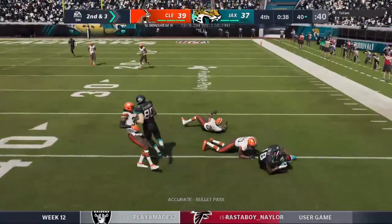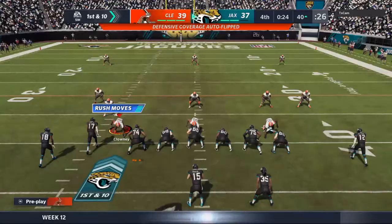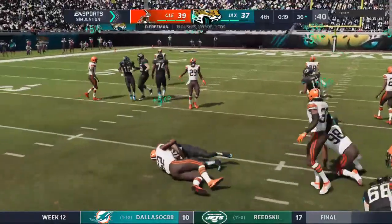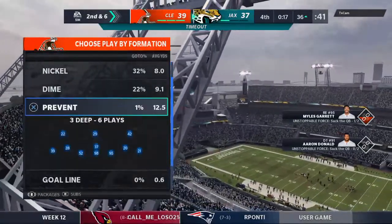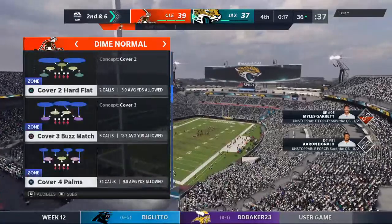It's complete to Chris Conley. And he'll be brought down, it looks like right at the 40. 9 yards to pick up there, and it's a first down. A gain of 4 on first, and that'll make it second down. Now another timeout called for by the offense, as they'll stop it with 17 seconds to go in the game.